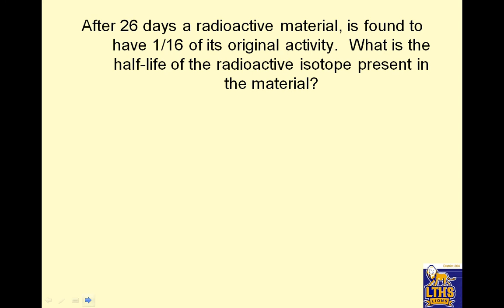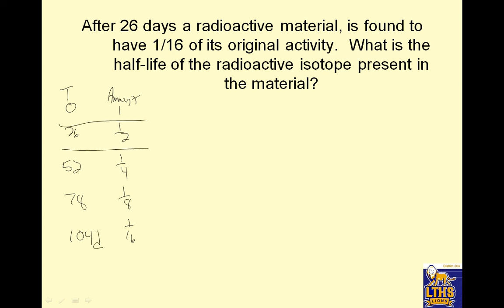After 26 days, a radioactive material is found to have 1/16th of its original activity. What is the half-life of the radioactive isotope present? So I start out at time 0, and then amount. I have 1, then a half, then a fourth, then an eighth, then a 16th, and then it's 26 days, 26, 52, 78, 104 days. Each one of those is how long it takes.